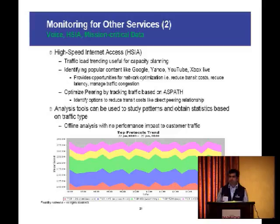For high-speed internet access, there are multiple uses, and it can provide good information. The first one is for trending, where you want to see where the traffic is going, and you can project it into the future and see what the expectations of the network are, how fast it's growing, and what you need to upgrade to at a future date. Also, it can identify popular sources, be it Google or Yahoo or YouTube or Xbox Live. All that information helps in optimizing the network.